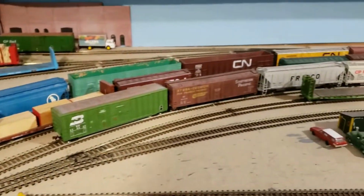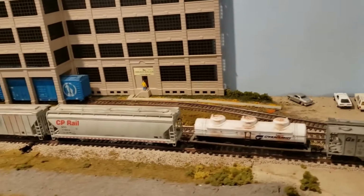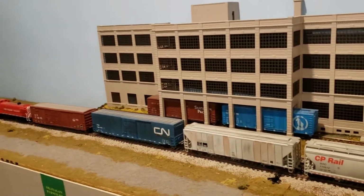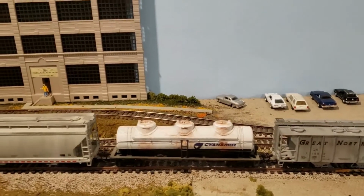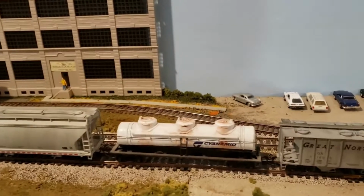Okay, so now I've got train 93 back in its proper track, and now I've got this string of cars that I started with. So what I'm going to do is start sorting. The one thing I need to keep in mind is I always try to put the heavier cars in front due to the grade on my layout. So the tank car especially will be near the end of the train. So I'm going to resort those out, and then we'll go from there.